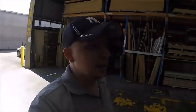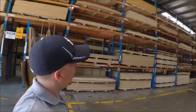So this is all of the ply. I've gotten some thicker ply for the bottom. I think all up, about 25 meters worth of ply. But yeah, this is All Boards. It's a good place to come and get all your ply and all your other bits and bobs. They've got so much stuff here.